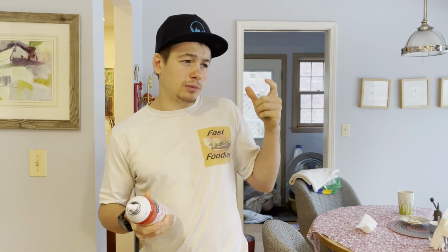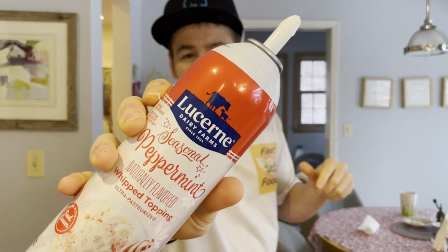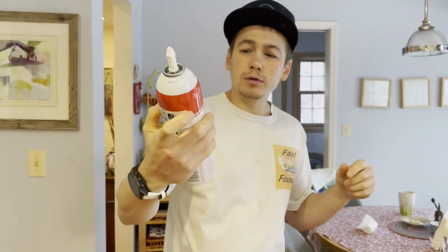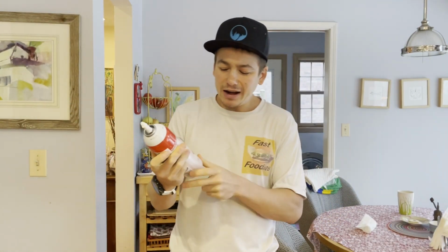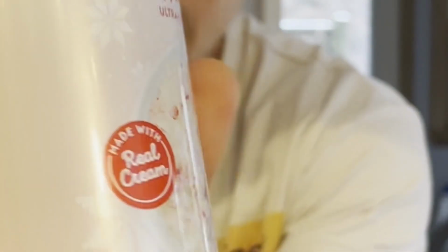Whipped topping from the last one I tried. I think the gingerbread was from Target. Now, I think I actually also found this at Target, but as you can see, this is from Lucerne. And what I'm finding is that, oh, look at that. It's made with real cream. Would you look at that?